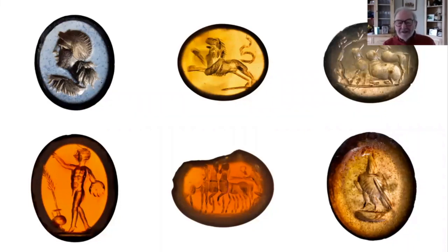So, fascinating little objects. There are 34 of them known from the Roman baths. A remarkable cache, really.